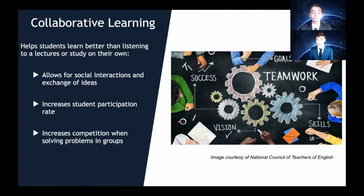There are so many benefits to collaborative learning. Not only does it allow for social interactions, but it actually increases the student's participation rate because bouncing ideas off each other is more interesting than learning on your own. It also increases the level of competition by combining kids in groups and letting them solve problems as a team. This competitive environment makes students want to work harder and learn more.